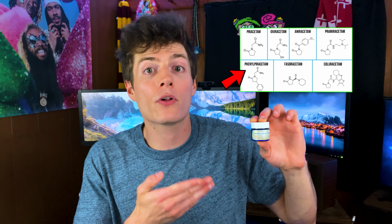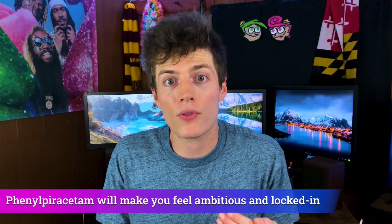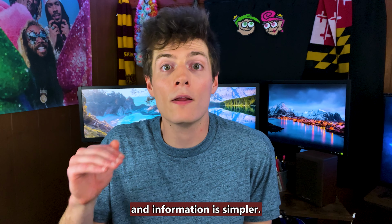Next on this list, we have Phenylpiracetam. This belongs to the racetam class of nootropic enhancers and is one of the most potent racetams by weight. Phenylpiracetam can improve mood and reduce feelings of fatigue and apathy, thereby enhancing motivation and the willingness to engage in cognitively demanding tasks. Upon taking it, I find that understanding data and information is simpler.